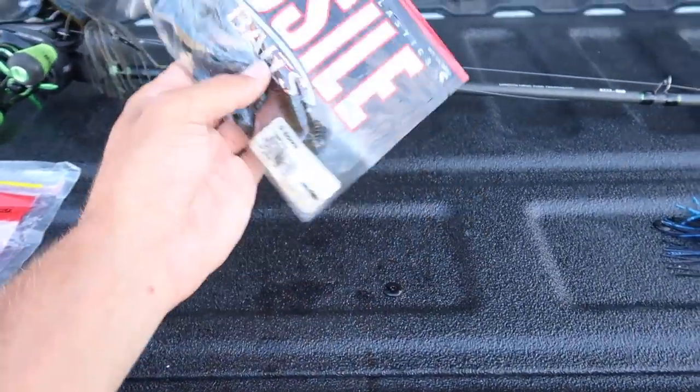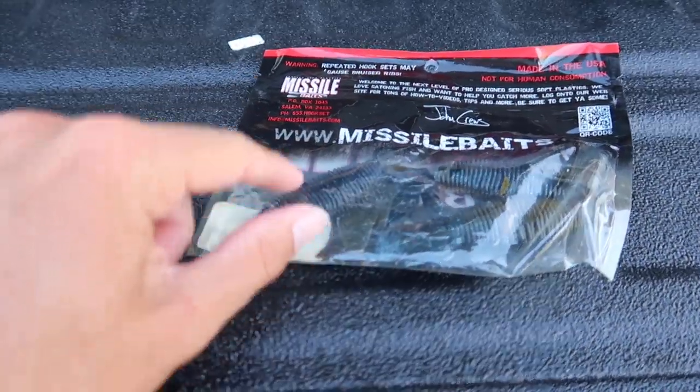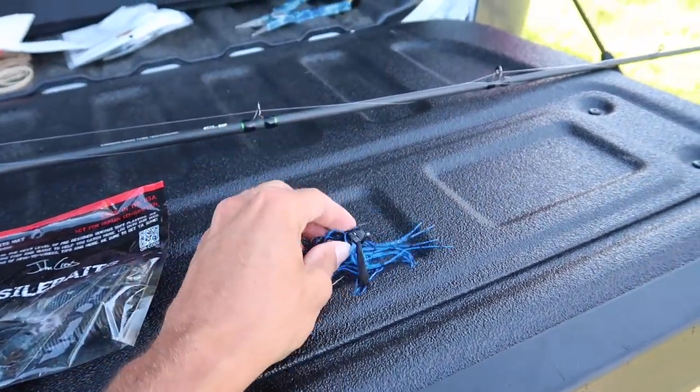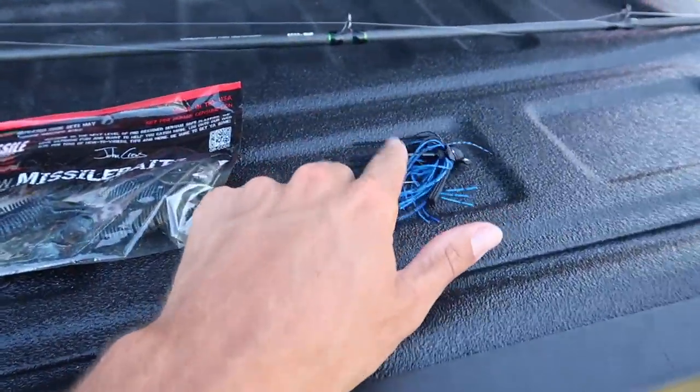So Adam's gonna look in his tackle, but these are the ones I'm gonna throw on the back of it. It's got black and blue on one side and then green pumpkin on the other. It's gonna fit pretty well with this black and blue jig. Adam has some more, like I said, he's gonna bring those out as well, because I only have like 2 or 3 in here. But yeah, we're just gonna pair that up.